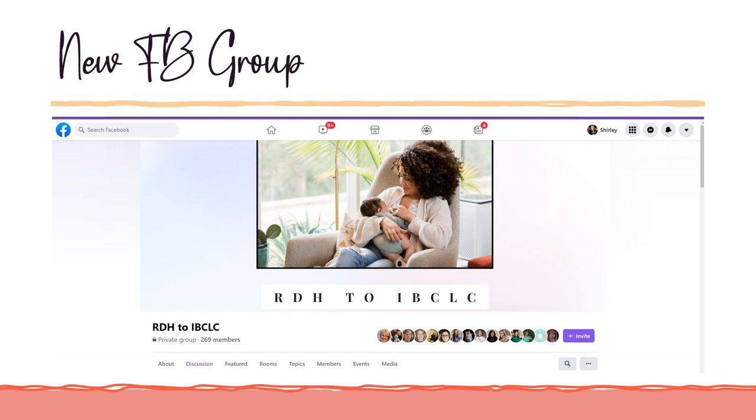The term IBCLC is an indication that the person has taken advanced classes in lactation consulting, in helping and understanding the dyad between the mother and the child and the development of the craniofacial respiratory complex and all that goes with it. Dental hygienists have been notoriously cut out of this loop, mostly because it's assumed that we only have an associate's degree, when really we have a 4-year degree that we paid for, but we only can show an associate's degree.